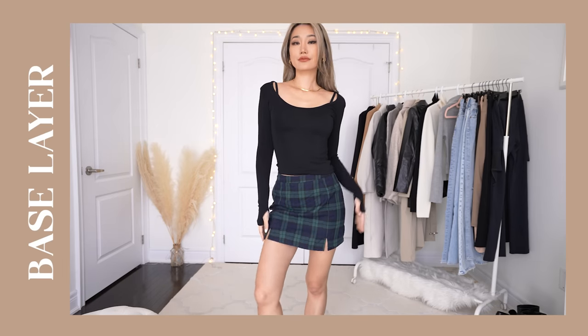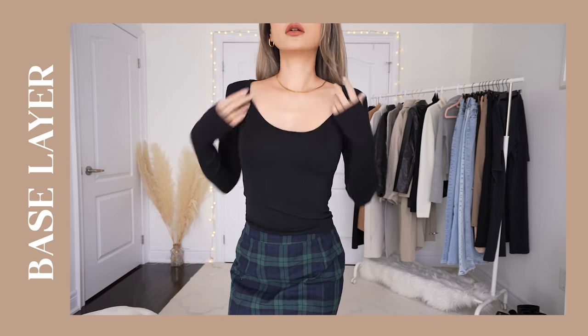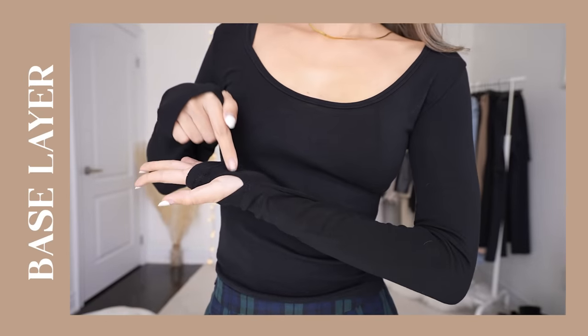Okay, onto another black base layer. This one has a scoop neck for all of those who want to rock something a little bit lower cut during the colder months. And it also has a crop design in case the first one is too long for you and your sweater layer over this is also cropped. This is the one to go for.